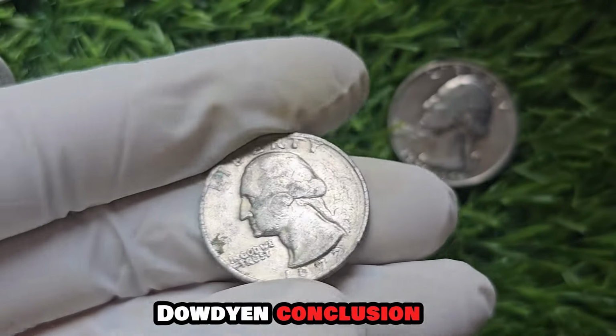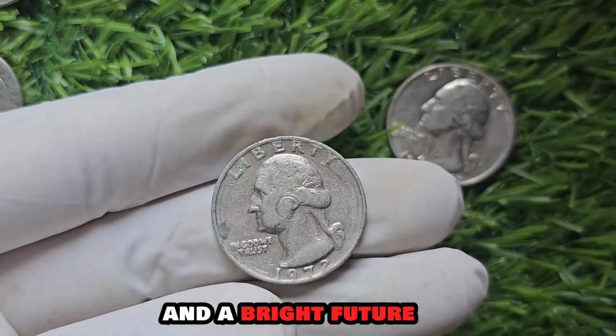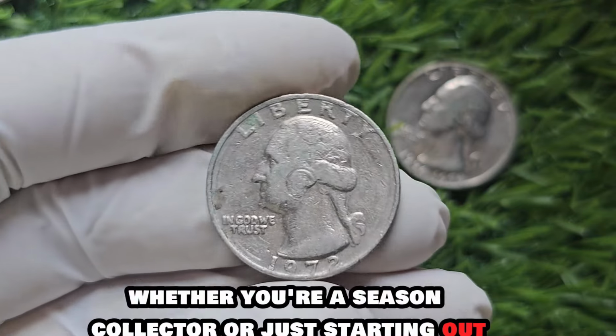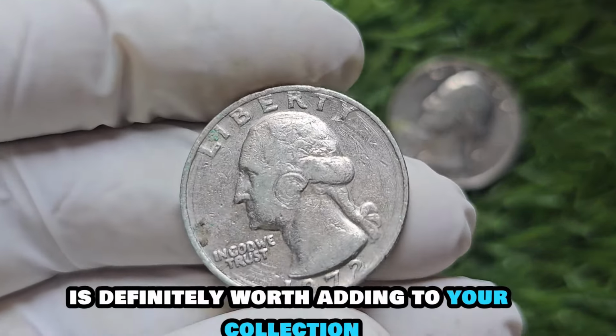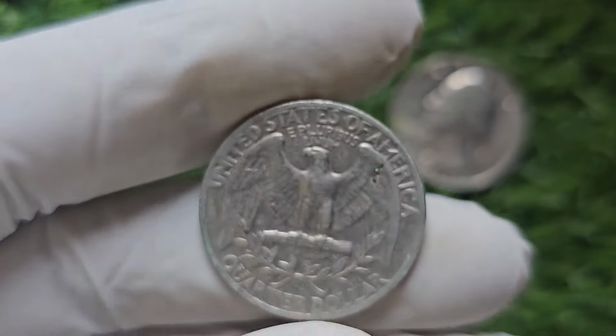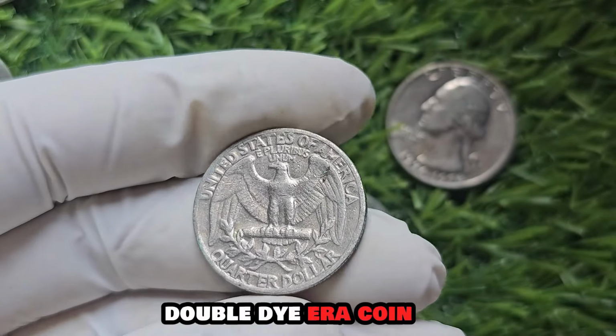In conclusion, the 1972 quarter dollar is a coin with a storied past and a bright future. Whether you're a seasoned collector or just starting out, this iconic piece of currency is definitely worth adding to your collection. Who knows, you may just strike it rich with a valuable double die error coin.